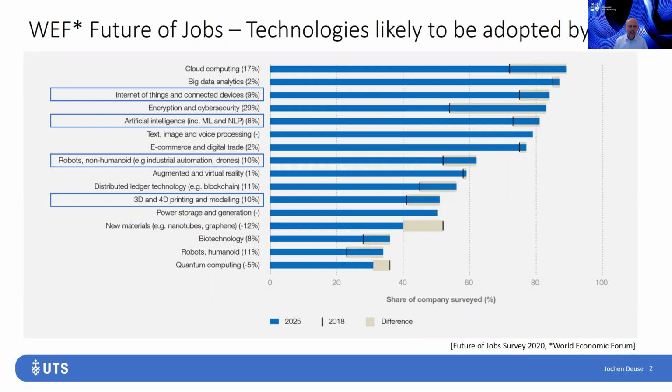And as you can see, in all these 4 fields of technology, there's quite a gap here when it comes to the current state, which was 2018, and the demand for 2025. So that's exactly one reason why we are addressing these technologies in our research and training activities at UTS.